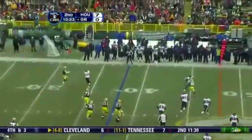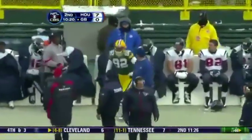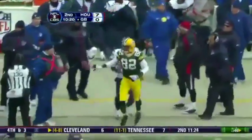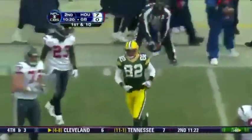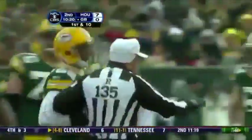Here's Rodgers rolling out of the pocket, throws across his body, and it's caught. Rovell Martin, 3rd-year player out of Saginaw Valley State, gains 16, and all of a sudden, the Green Bay Packers have found their rhythm on offense.